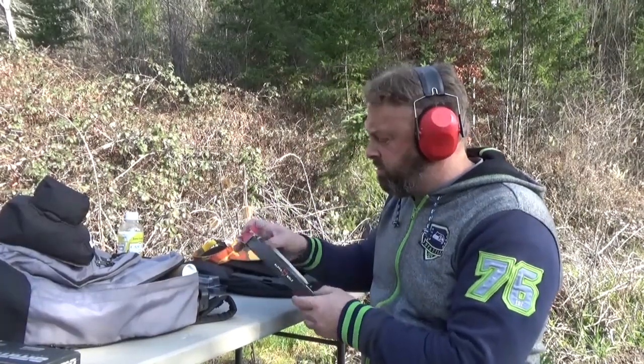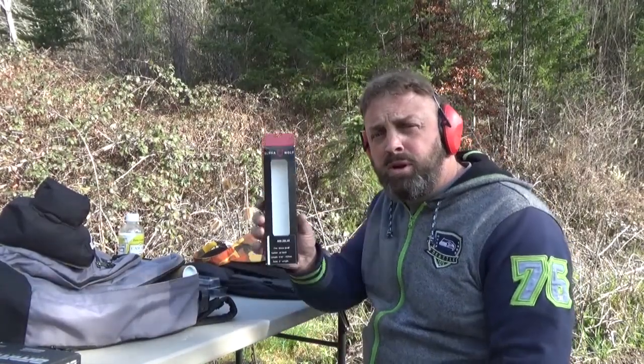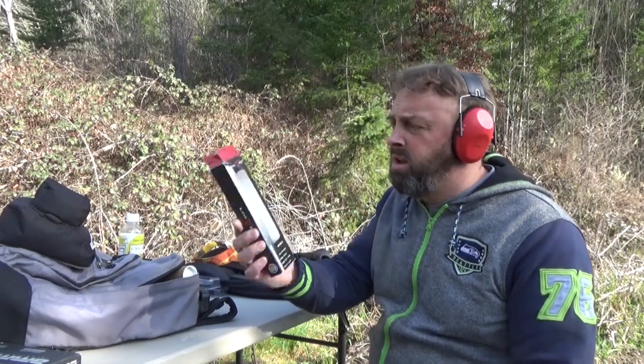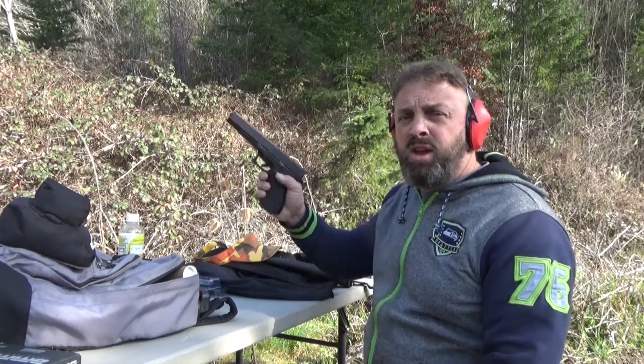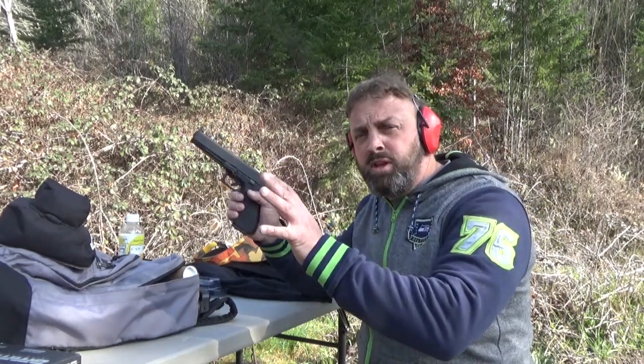Alright guys, so I've switched from the 10 millimeter Glock barrel to the 40 cal aftermarket Alpha Wolf barrel from Lone Wolf, and let's see if I can group in the same places.